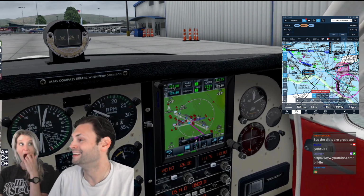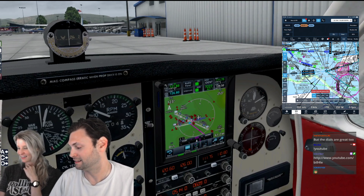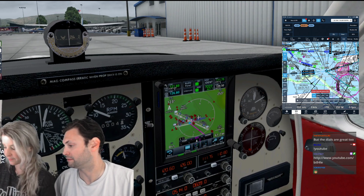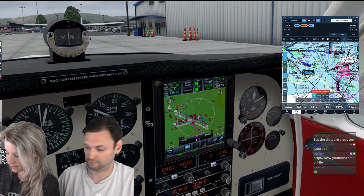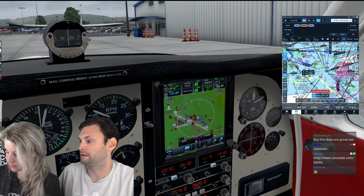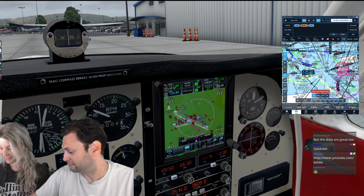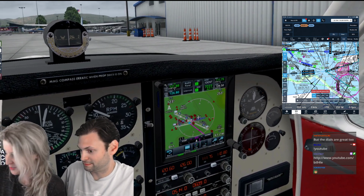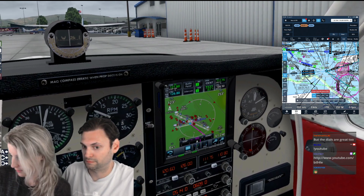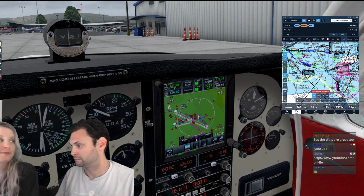Lima Echo, San Luis Ground, runway 29, taxi via Alpha, advise we have information Lima. So, 29 via Alpha, we have Lima for Lima Echo. Say it again? 29 via Alpha, we have Lima for Lima Echo. Read that. 29 via Alpha. 29 via Alpha, Bonanza 204 Lima Echo. We have Lima.